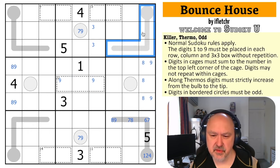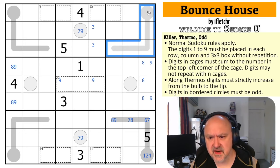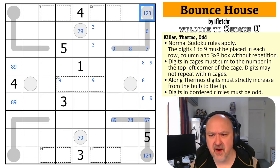Do I want to mark this thermo? Now, 15. I'm not sure if I just want to fully pencil mark these thermos. Because maximum 9, maximum 8, maximum 7, maximum 6, maximum 5. This is 1, 2, 3, or 5. It can't be 4. But now it starts getting ridiculous. Well, it can't be 5 because of this 5. So this is only 1, 2, 3.